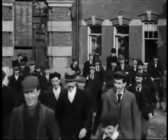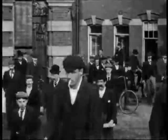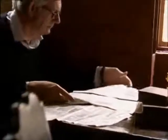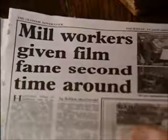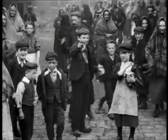The best way to find out about them as individuals is to find their children and grandchildren. We sent images from some of the films to local Lancashire papers in the hope that someone would recognise one of the mills or factories. Ron Vickers got in touch with us about his grandfather, William Waterhouse, who worked at Glebe Mills when this film was shot.